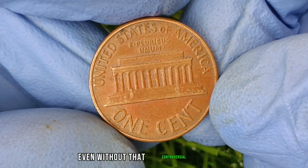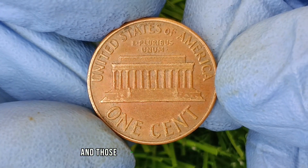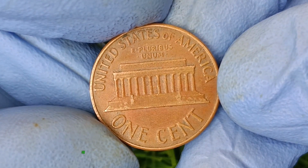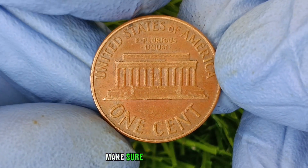Even without that controversial variety, collectors look for double dies and striking mistakes in 1959 pennies, and those errors can turn an ordinary-looking coin into something very valuable. So if you come across a 1959 penny that looks unusual or has doubling in the lettering or date, make sure to hold on to it.